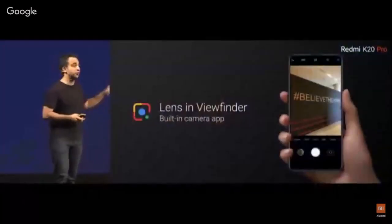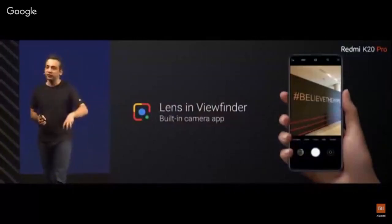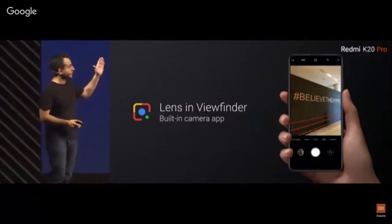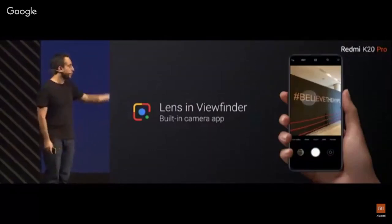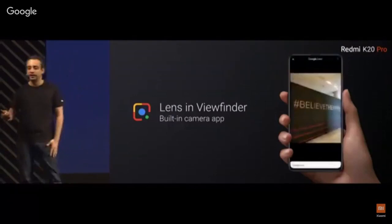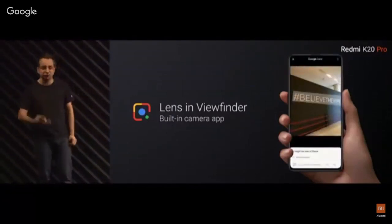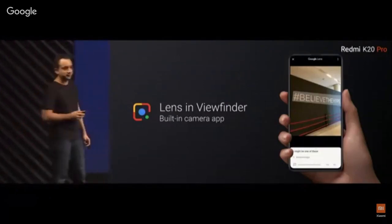Having all three lenses and the ability to use all three very well, you get results like that. Moving on from a camera perspective, you also have Google Lens built into the viewfinder for the very first time. When you've got your camera open, all you need to do is a long press on the thing that you want to detect, and Google Lens will automatically detect it. It's again a first for the K series.